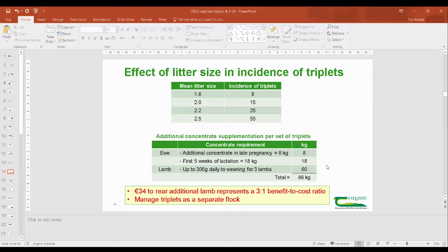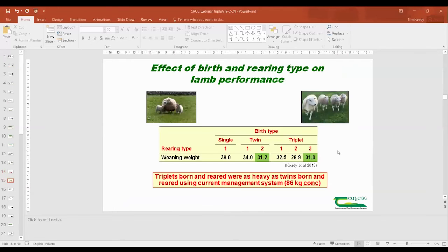In total, a ewe that gives birth and rears triplets requires 85 to 90 kilos more concentrate, which at today's prices is equivalent to 34 euros to rear an additional lamb, which will give you a benefit to cost ratio of 3 to 1. There's one caveat I must say: if you have ewes rearing triplets, they should be managed as a separate group within your farm so that the lambs can get concentrate and also the ewes can get concentrate. So what kind of performance do you expect from this kind of a system?